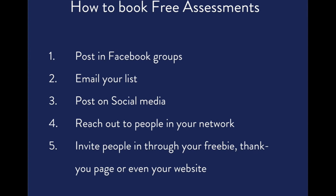But some of the other ways to actually do it would be, let's say you have a smallish email list of 100, 200, 300 people. It might be a great idea to send out a couple of emails inviting people in for your free assessment, and make sure again that in that email you're talking about who exactly it is for, who exactly it is not for, and what someone will walk away with if they decide to get on the phone with you. You can post about it on social media. Let's say you have a lot of fans on Facebook or you have a big following on Instagram. You can post about it literally anywhere.